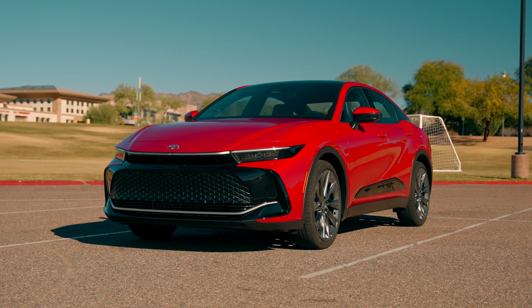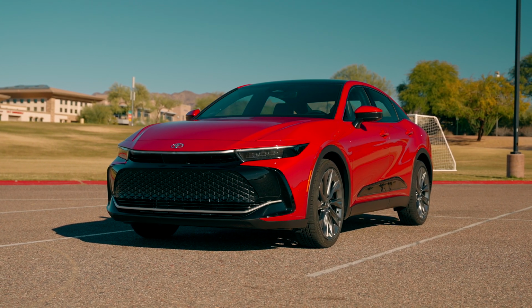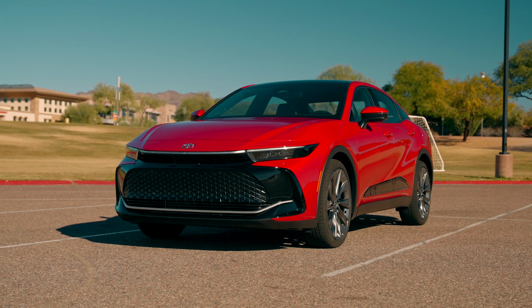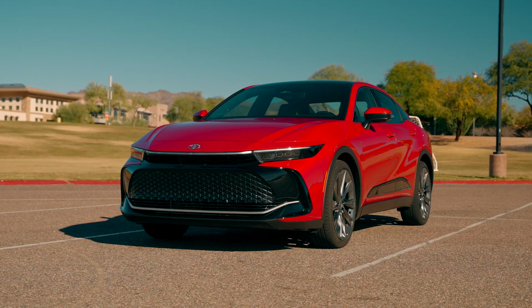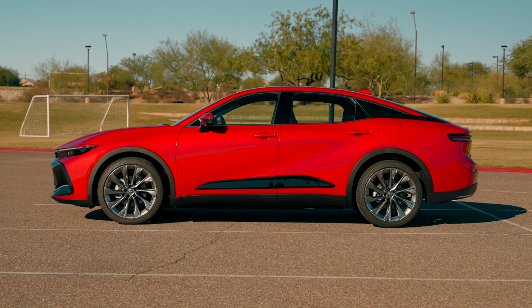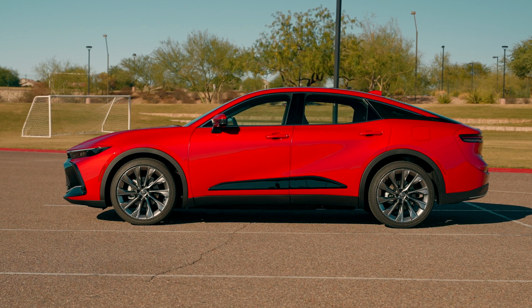Now, this actually isn't a lifted car. This is the fully reimagined full-size sedan from Toyota that's replacing the Toyota Avalon. But I mean, look at this thing. It looks like an SUV and a sedan kind of had a baby. I mean, it kind of looks like a crossover.